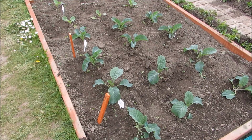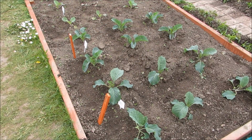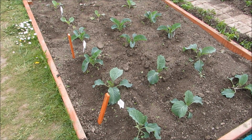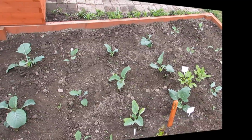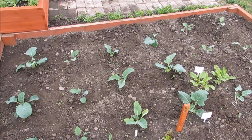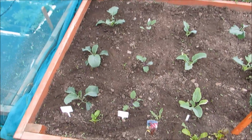So it's cabbage, cauliflower, cabbage, and I'll do the same thing with the other bed and let you see it. So just bear with me. There we are, folks. That's the other brassica bed. It's a little bit windy, but I've put the towel around the camera, so hopefully it'll be okay.